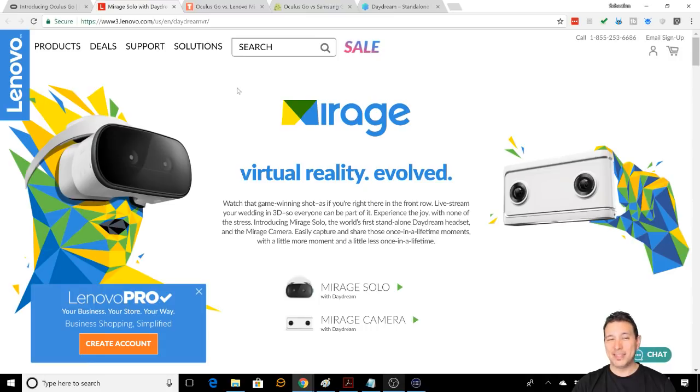Probably we're going to see some hacks with third-party apps like RiftCat, for example, which might make this compatible with Steam VR. Let's see, I will certainly try that out. But yeah, this is not compatible with Steam VR, and you're bound to the Daydream ecosystem, which is good, but for 6 Degrees of Freedom, it's not good yet.